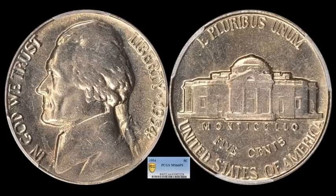This is a Philadelphia struck nickel. It graded out Mint State 66 full steps. Just a really tough grade to find, just a decent strike on it. I mean, just judging from the obverse of the coin, luster is a huge issue on these 1950s nickels, and strike. This obverse strike is very mushy, while the reverse strike looks pretty decent.